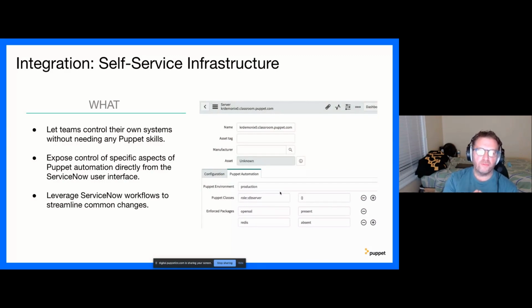Let's look at the what. The what is a mechanism for end users to interact with, say, a server, as you can see in the example on the right side, and provide some data in ServiceNow about that server, which gets sent to Puppet and has Puppet take action on that data. So directly within the ServiceNow interface, I can invoke automation on the Puppet side, for example, to define what type of server this is, to define any packages or things that should be installed or uninstalled. And the beauty of this is I get to leverage my existing ServiceNow set of workflows and however I customize those things to accomplish what I need to, while at the same time letting Puppet do the part that it excels at, which is actually implementing these changes.